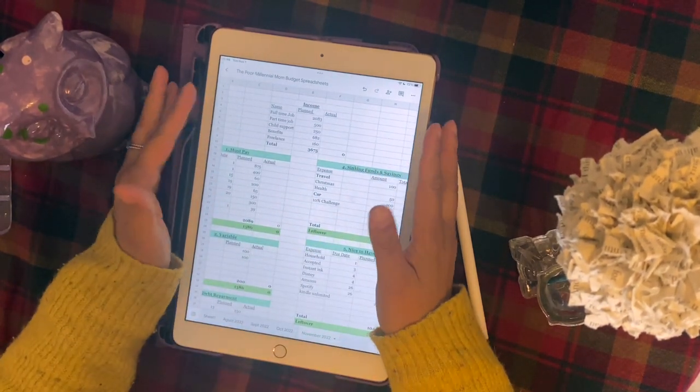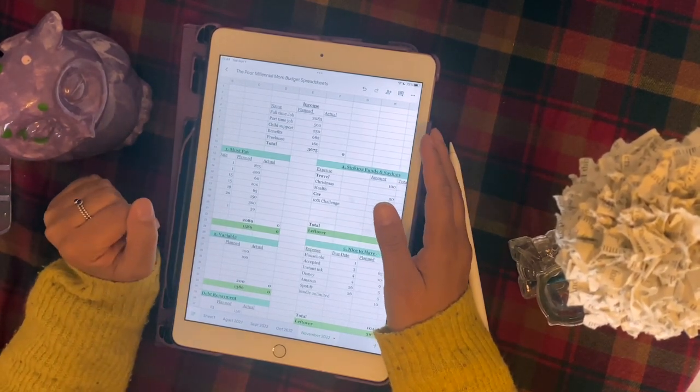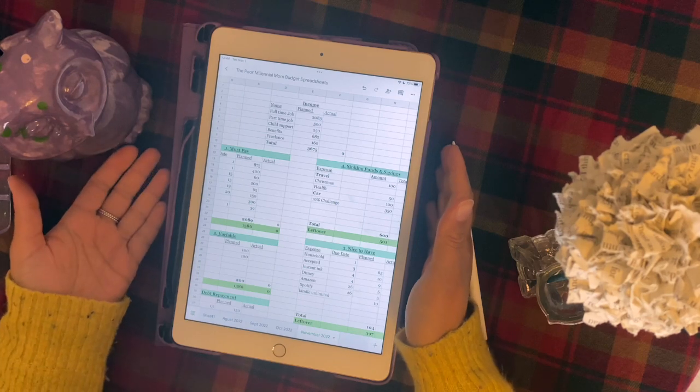Okay, so today we're doing my November budget. A bit late, I know, but things got away from me. I'm going to take you through my budget, what I'm adding, what I'm subtracting, what I'm changing, and we'll talk through it. So let's get started.